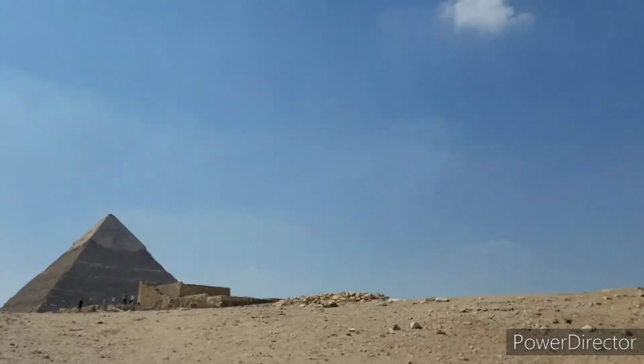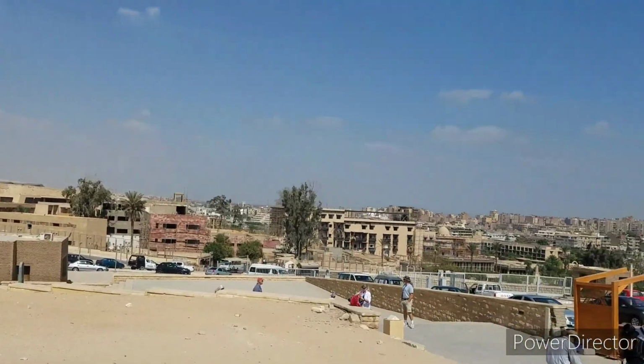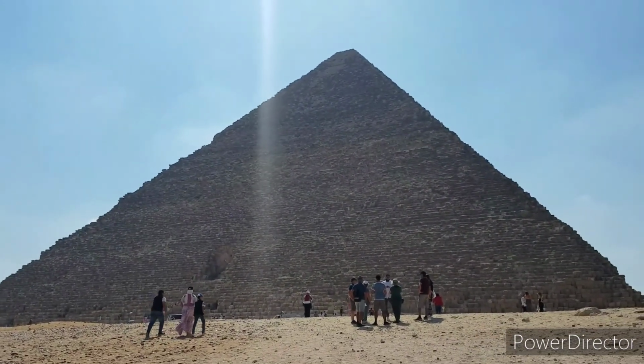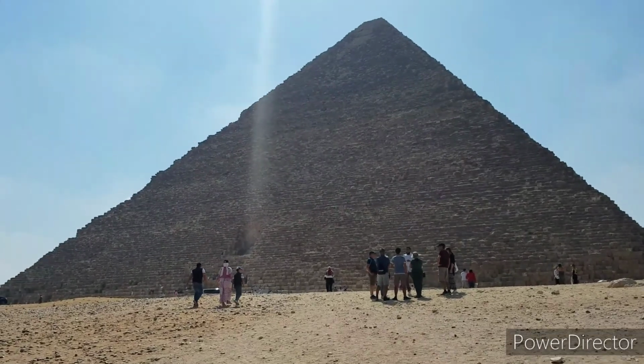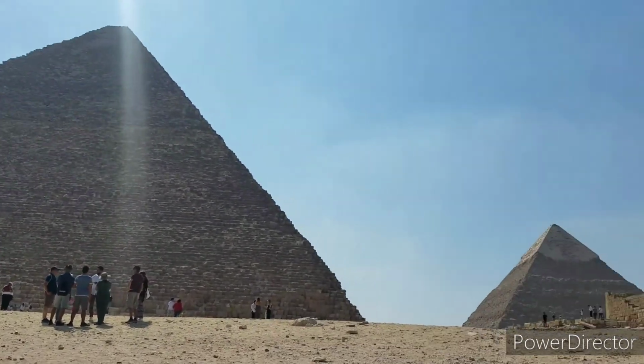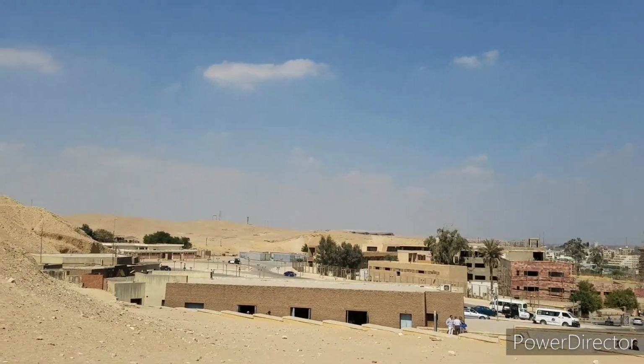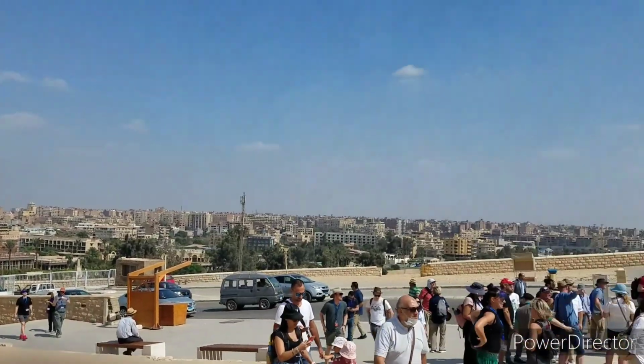Alright here people, so we just came in the entrance and now we are here. This is the first time standing in front of a real pyramid of any sort. Anyways, I don't know what we're doing next, but this is like the world's biggest gravel pit.